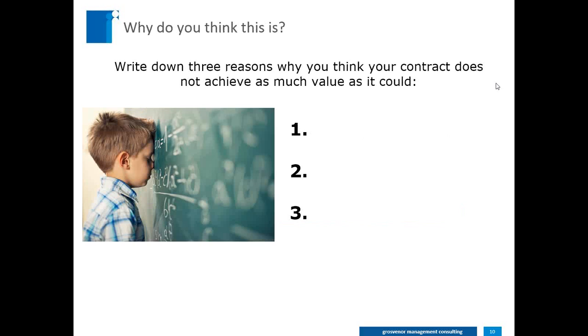Let's spend a couple of minutes on this one here. This is the little boy that's really frustrated. If I could get you to write in your questions pane just 3 reasons why you think your contract doesn't achieve as much value as it could. So why is your contract only halfway on that scale that we just had? Why did you give it the score that you have just given it? All right, so just write it in your questions pane. I'll give you 2 or 3, probably even 5 minutes to do that, and I'll talk to the responses as they come in.